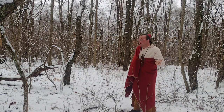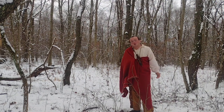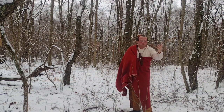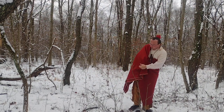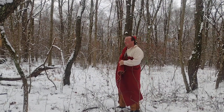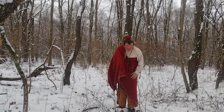Right now, I'm actually pretty warm. I'm not cold. You can tell my teeth aren't chattering. I have been out here a while. It is 30 degrees today. It could be colder, could be warmer, but these wool blankets do an amazing job holding in the heat, as you can see, and being wool, they also repel water. That's why they were so loved in modern time.